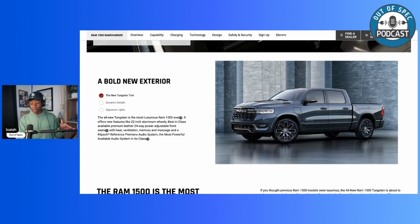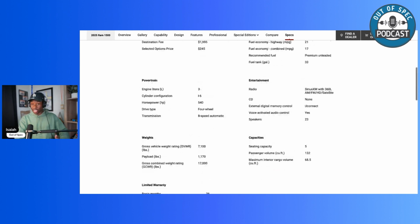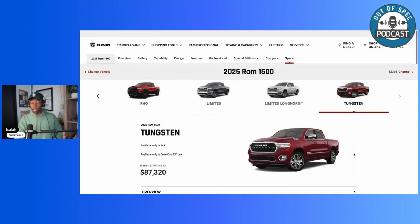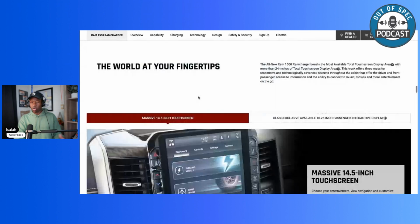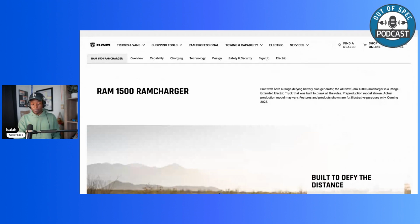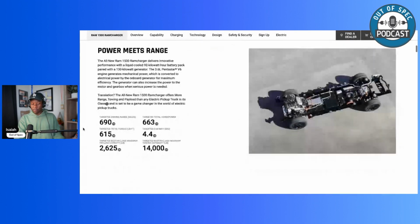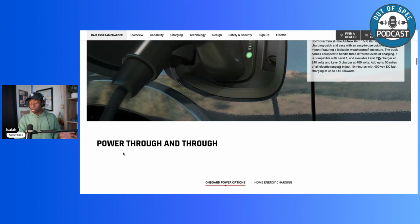Now, the regular gas powered version of the Tungsten edition starts at $87,320. And this version, imagine, has less towing capacity, less payload capacity, less range, less efficiency. It doesn't have the electric powertrain that the Ramcharger will get. And so I think we could easily see this Ram 1500 Ramcharger well over $100,000. But that competes with some of the other electric trucks we have on the market. However, for the efficiency you're getting, I don't think $100,000 will be worth it. We'll see what actual pricing ends up being.